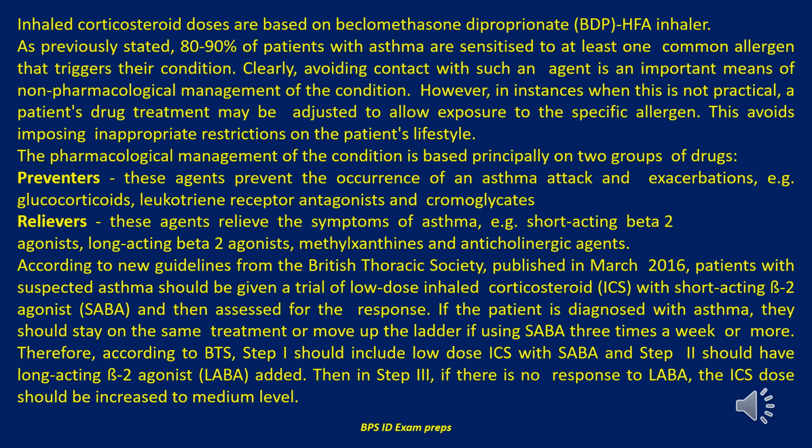According to new guidelines from the British Thoracic Society, published in March 2016, patients with suspected asthma should be given a trial of low-dose inhaled corticosteroid, abbreviated as ICS, with short-acting beta-2 agonist, abbreviated as SABA, and then assessed for the response. If the patient is diagnosed with asthma, they should stay on the same treatment or move up the ladder if using short-acting beta-2 agonists 3 times a week or more.